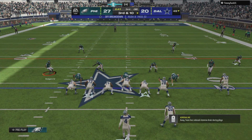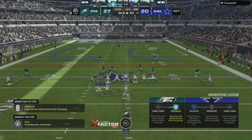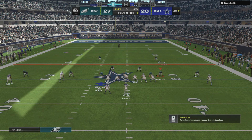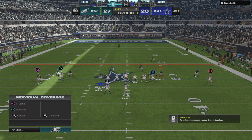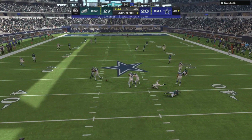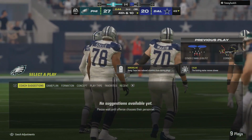So back-to-back incompletions, and that has him staring at a 3rd and 10. Here we go, 46. Here we go, going to 53. 26. Now Prescott. And he'll be hit as he releases it, and that'll fall incomplete.